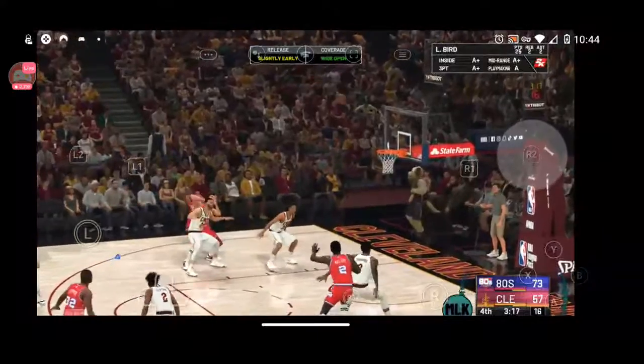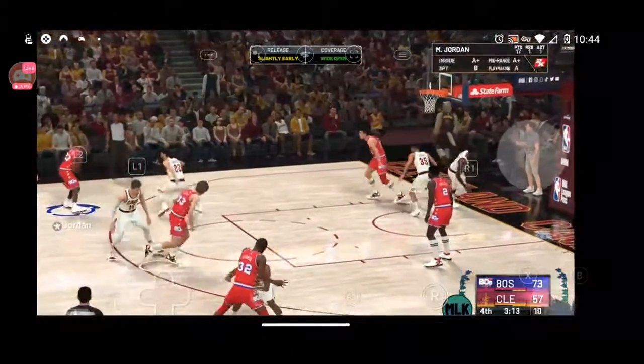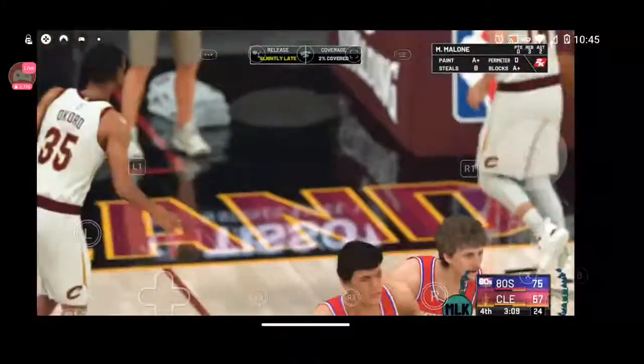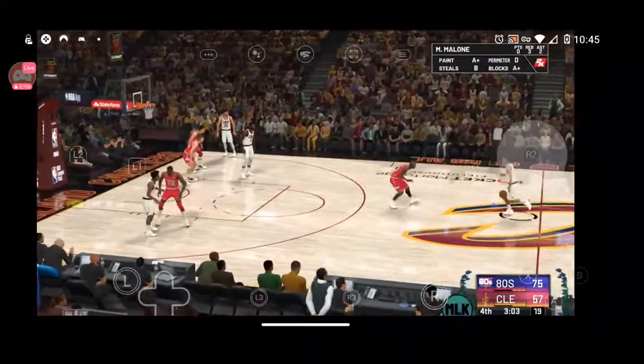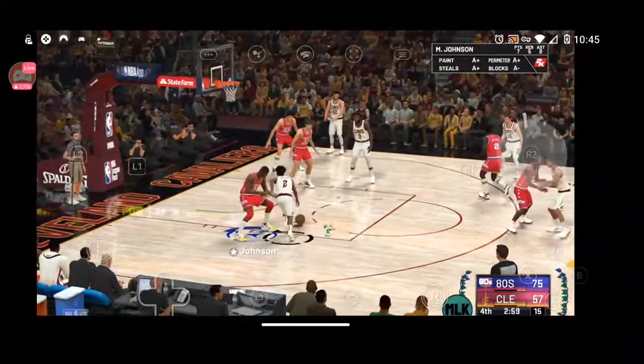And here's Bird for three. But they'll get another chance. Outside Jordan. Down low. And Bird gets it to go on the assist from Michael Jordan. Bird's got 10 points in the quarter. Love his shot selection. Good at taking quality shots. Whether he's defended or open, he knows how to knock those down.